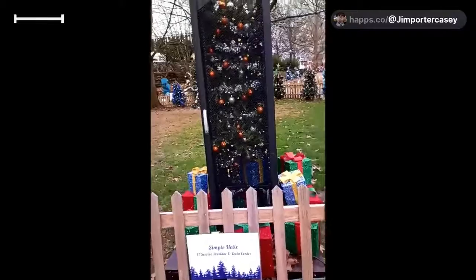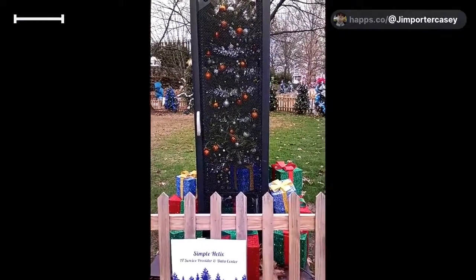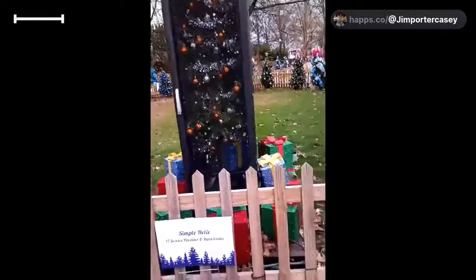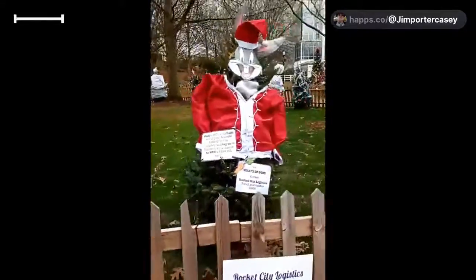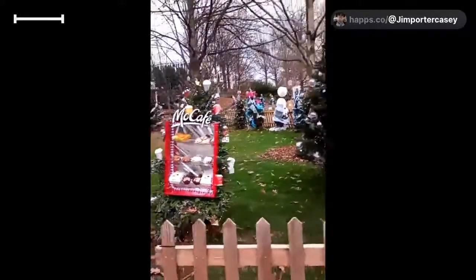That must be a digital tree because it's in a digital cage. Looks like a standard equipment rack. Put a stereo system in that. Bugs Bunny, Cookies and Cafe.